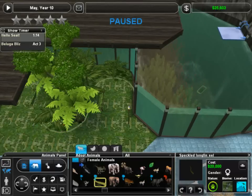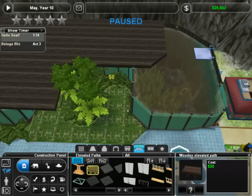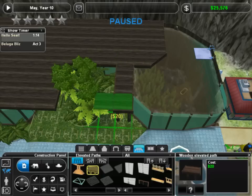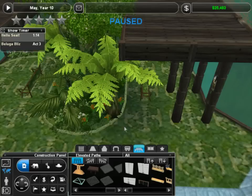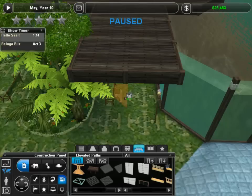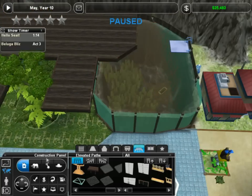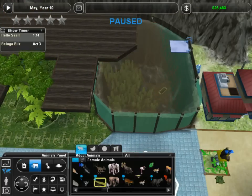Oh, and let's fix the pathway. We have to have everything just right. We don't want all this noisy construction for when the actual animal gets here. That would be very bad for it. There's that, and there's that, and there's that. Alright, now let's get back down here. Remove those studs. That's good. Everything looks good. Everything's checking out. Alright, I think we can add him.